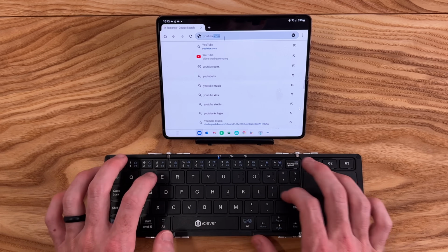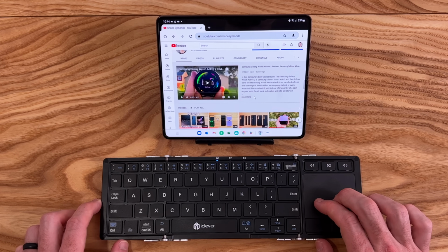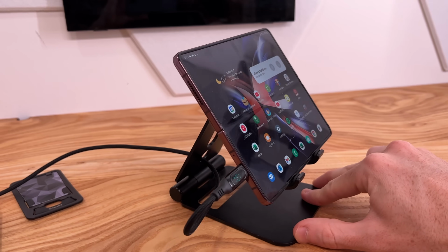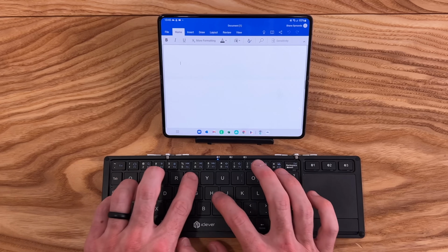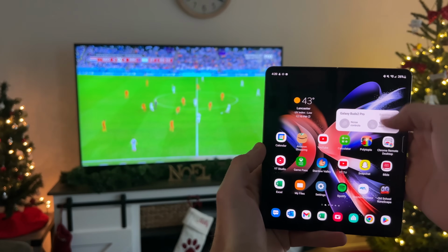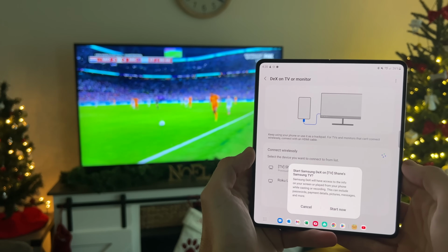And if you really want to go nuts, you can go as far as pairing up a keyboard and mouse to have what is essentially a mini laptop replacement. But at this point in time, I still personally see this as more of a phone or tablet rather than a computer, but it certainly has computing capabilities, and with the right accessories, this can quite literally be your laptop with the use of Samsung DeX.